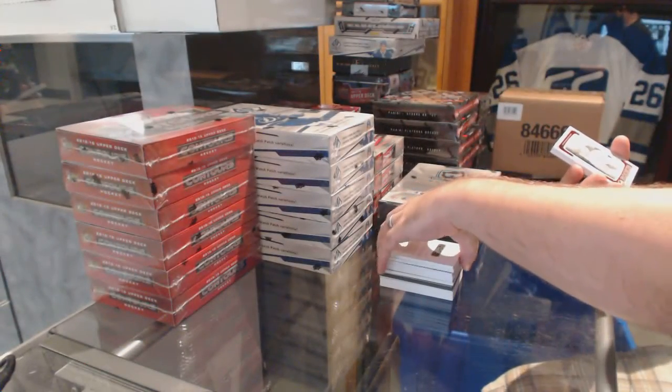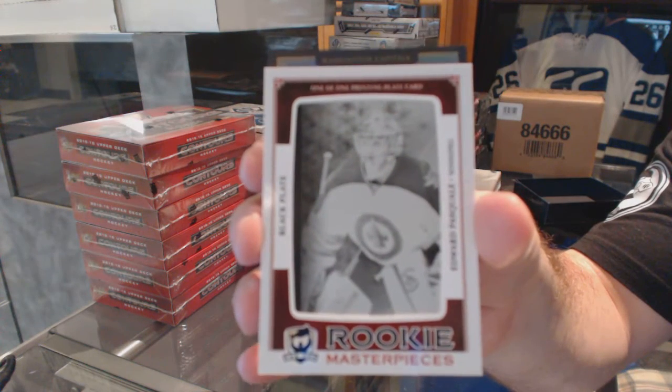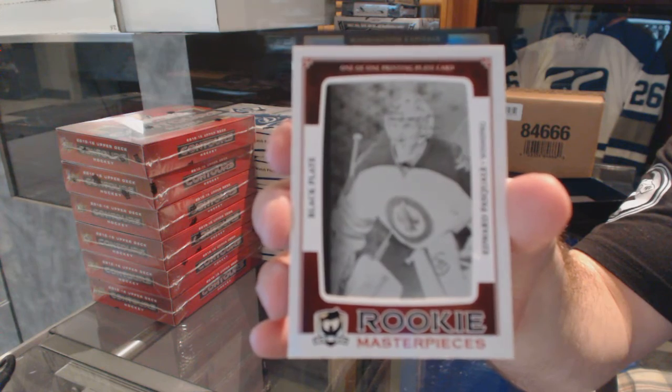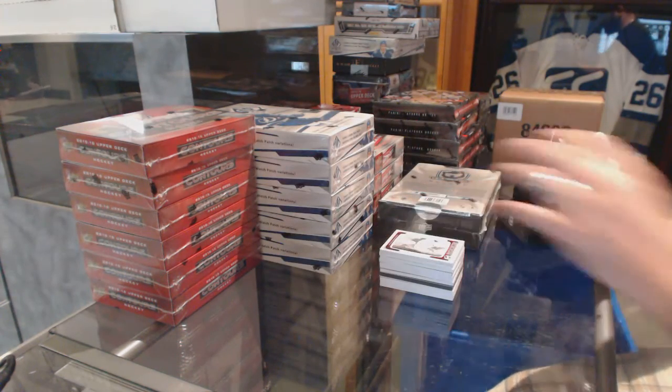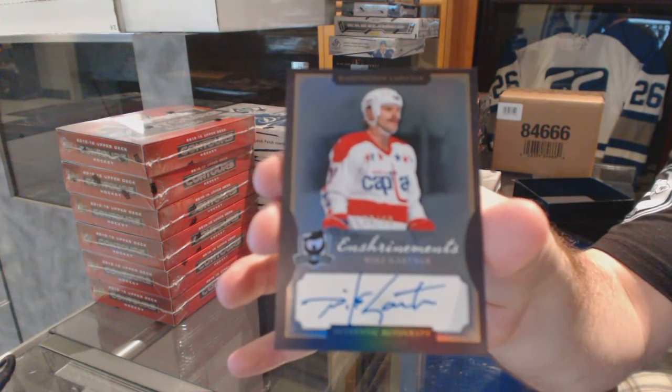For the Winnipeg Jets, we've got a rookie masterpieces, one of one printing plate, Edward Pasquale. I think so, Derek, yeah. And for the Washington Capitals, number 260, enshrinement auto, Mike Gartner.